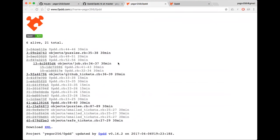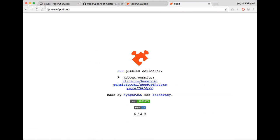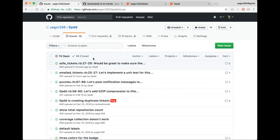And this is the front page of the system. That's like recent commits. You see there are some other people using this, some other projects. Those are recent commits which are happening. So these servers are analyzing not just my project, but some other projects are also trying to use it. It's quite fresh. And now let's try to close it.